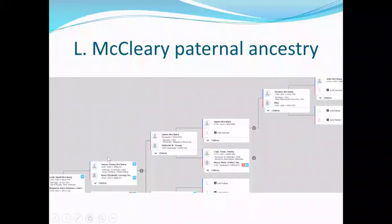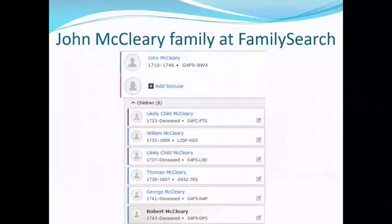And this entire section of L. McCleary's tree was something that we worked very hard on in 2020 and hadn't been well known and figured out basically until probably the fall of 2020. And here's known descendants of John McCleary over at Family Search. Various different ancestral lines. Of these, only William McCleary and Thomas are known to have descendants at this time.